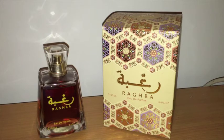Performance, as I said, is great. You really can't fault the performance on this one. You will get 8 to 12 hours, and there'll be very good projection and sillage with this one. It's definitely a unisex fragrance, and I think you can wear this 3 out of the 4 seasons of the year. For me, it's too sweet for summer, and it does best in fall and winter, and I think it's a casual or night out fragrance, great date fragrance or romantic fragrance.